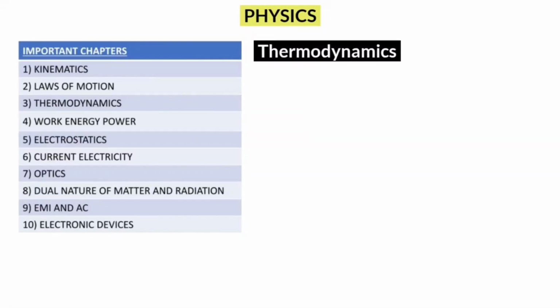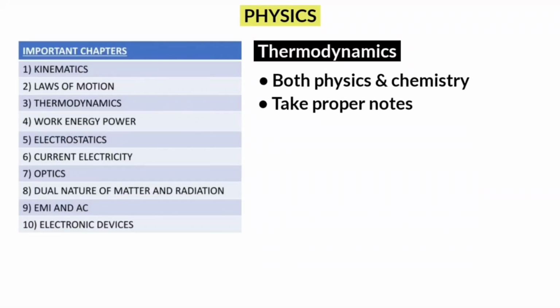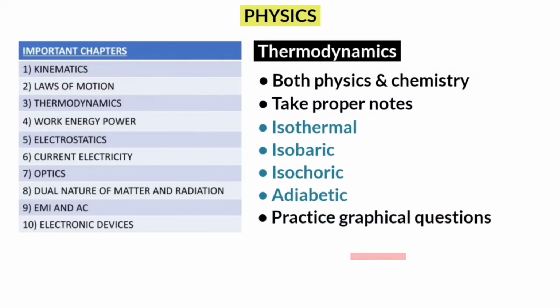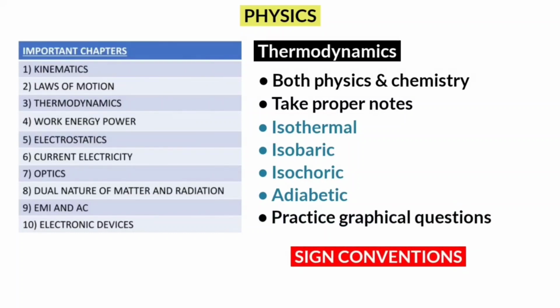And next, thermodynamics. Thermodynamics is a very important chapter. If you are thorough in this chapter, you can attend questions in both physics and chemistry. So take proper notes for this lesson and be very thorough with isobaric, adiabatic, isothermal and isochoric processes, and practice graphical questions. And most important is sign convention, like work done by the gas is positive and work done on the gas is negative, and this is opposite in the case of chemistry. So take care of that also.